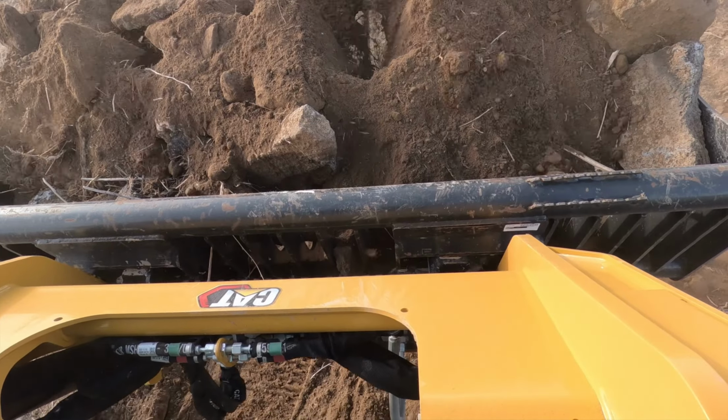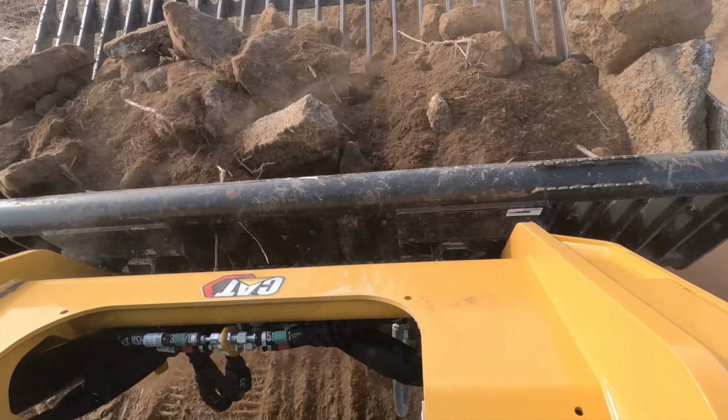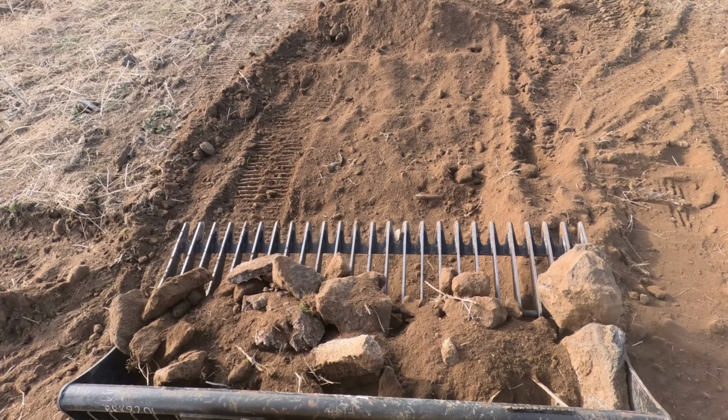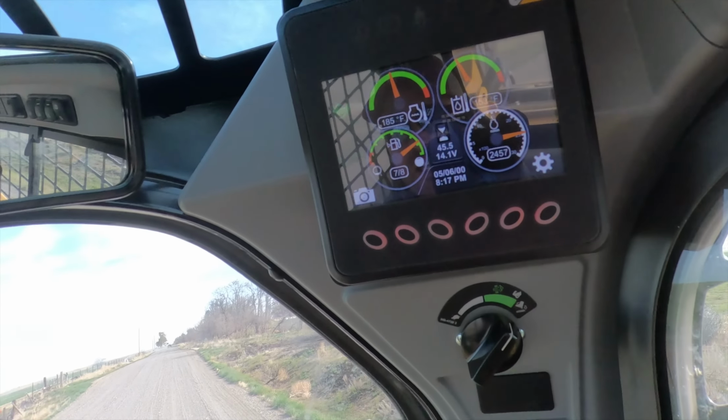So overall, I am a fan of the 259. Obviously, this is not any longevity or anything like that. I mean, this is a brand new machine. You guys can see, if you can't see, 45.5 hours. So I put 15 hours on the machine. I've got a decent handle on how it works, and I like it. At this point, I would not mind owning one.